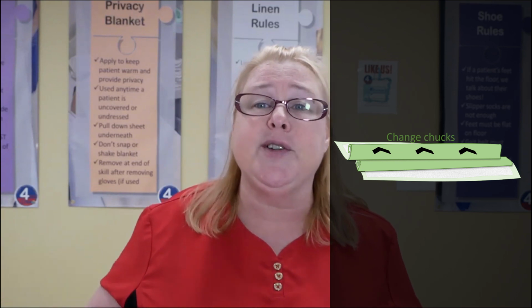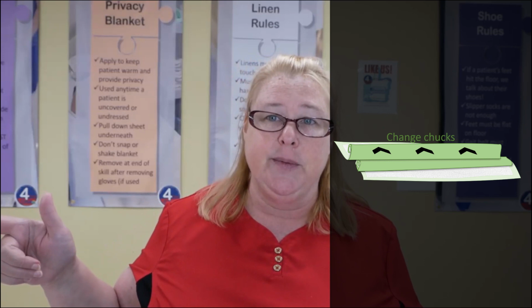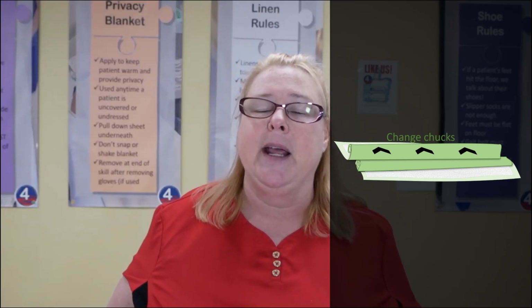We're going to use the same privacy blanket that we've learned up until now. We also learned clean rolls toward me, dirty rolls away. So when we're going to put a chux under the patient, we're going to roll it toward us, just like we did with the bedpan. So if you notice, this skill has a ton of other pieces of other skills in it. But there's not a whole lot of new stuff that you have to learn other than the leaves method.